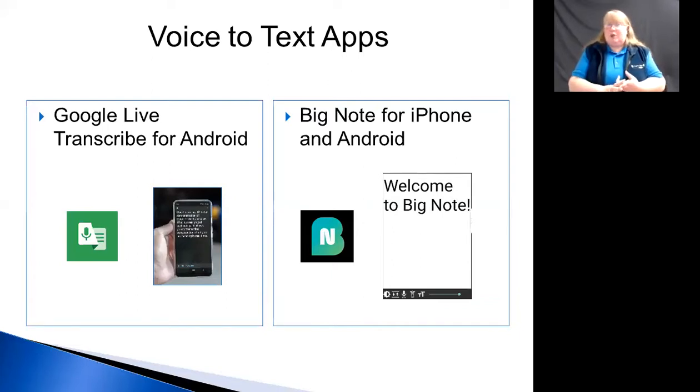Google Live Transcribe is one that's only for Android phones right now. Big Note works on both iPhone and Android. And both of these apps are free.